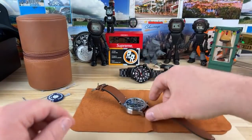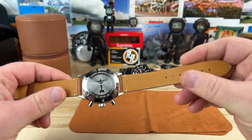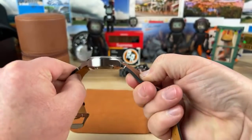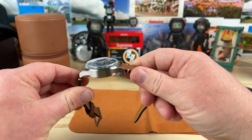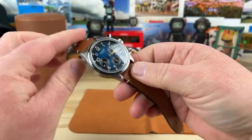So let me take that off. And I'd heard some people complain about the leather, about it maybe not wanting to break in, but this leather is going to break in nice. I think this is a good match for the watch. It is nice and soft. I think I can roll that up and fold it and play with it, because I like my leather straps really broken in. So I will manipulate this leather strap and get it nice and broken in.